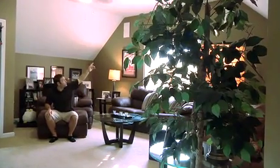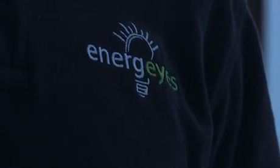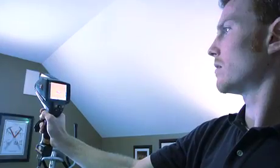Energeyes came in, did the thermal scan, and revealed that there's supposed to be a vent right there. There was an opening for it, but it was sheetrocked over. The scan showed us that. Now with the vent there's actually air getting in here, and it's much cooler, and it's a livable room now.